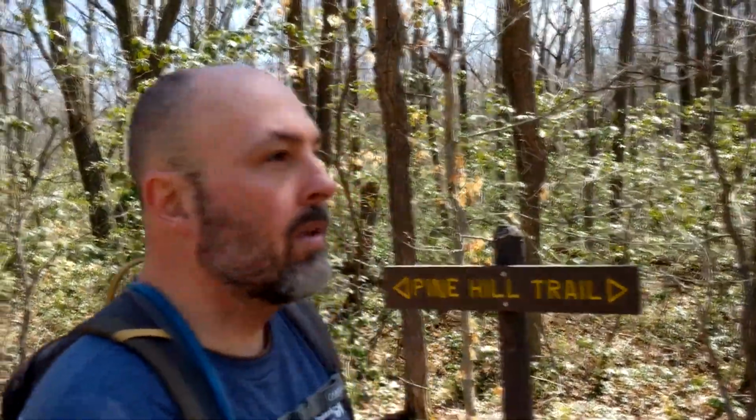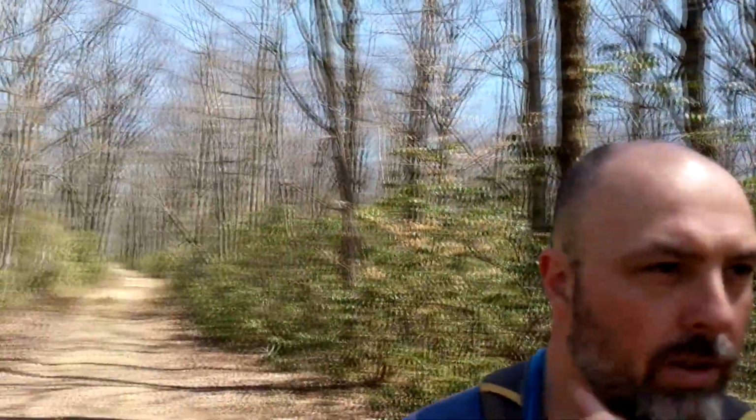So I just reached the end of the blue trail. I thought I was heading to the Fireline Trail, but it's the Pine Hill Trail instead. So the Fireline Trail is over on the other side. So now I'm gonna head down this way.